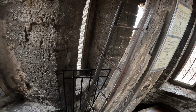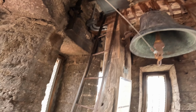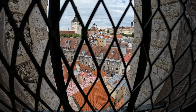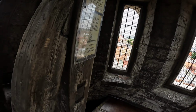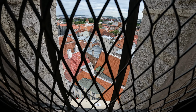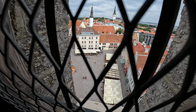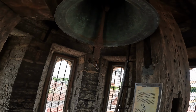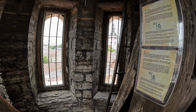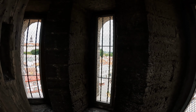Now, there's an additional ladder going up there. And I would take that, but there's a closed door up there. So I believe this is the end of the line. Let's look out the windows. All right, let's head back down.